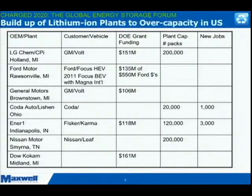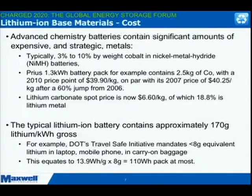So I don't know that that's going to result in a lower cost battery, but it's certainly going to result in a lot of capacity to build a lot of battery packs.